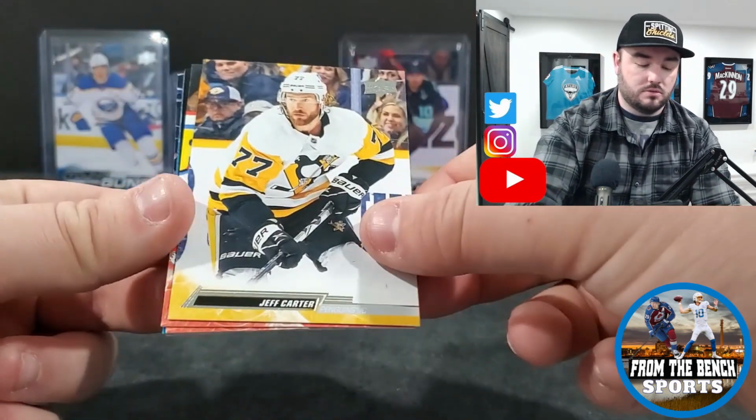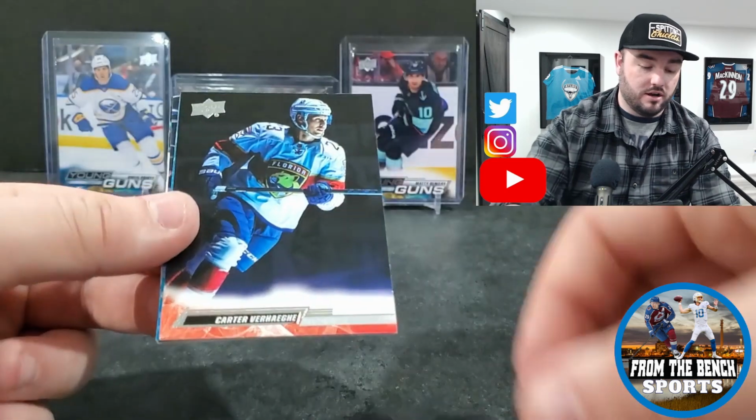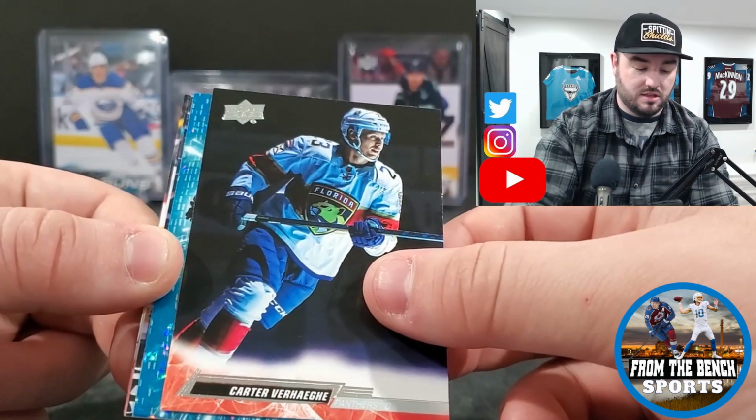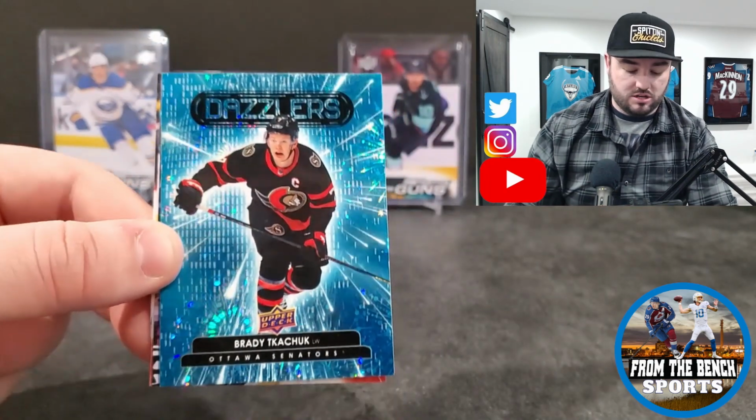Mattias Ekholm, Jeff Carter, Johnny Hockey, Carter Verhaeghe. I think that's probably one of the cooler pictures in the set. And then we got a Brady Tkachuk in the Blue Dazzler.